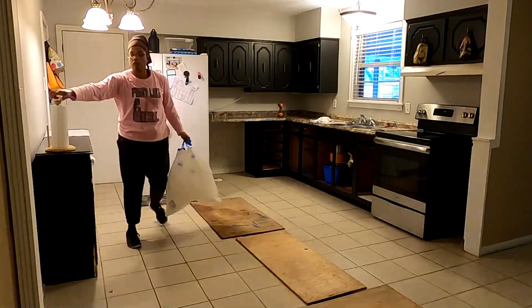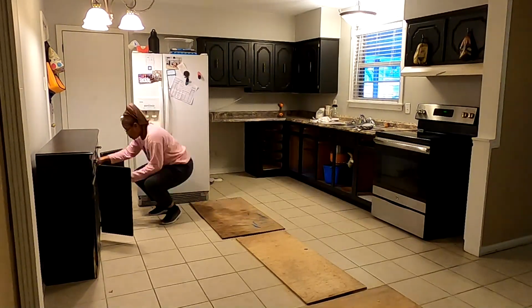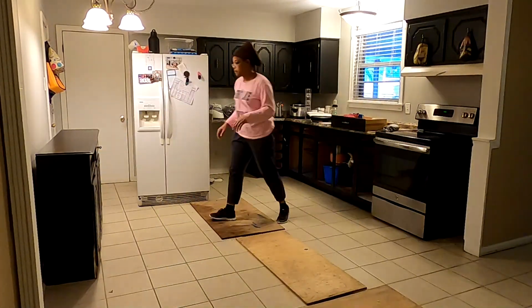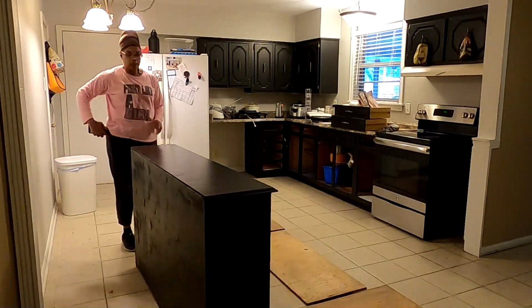This little cabinet over here to the side that I'm clearing out, I decided to repurpose that. So that piece is going to come back into the kitchen. And right now it's kind of like an appliance garage, and it'll stay serving that function.